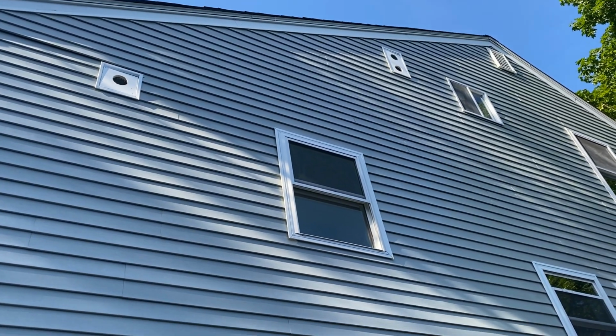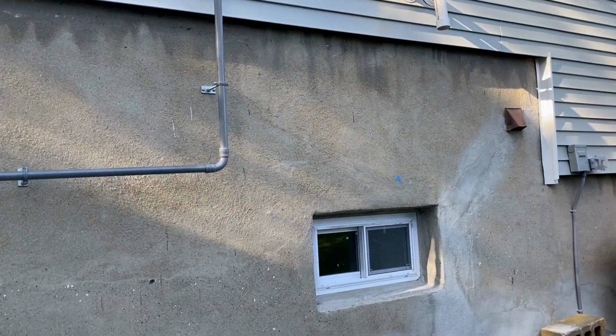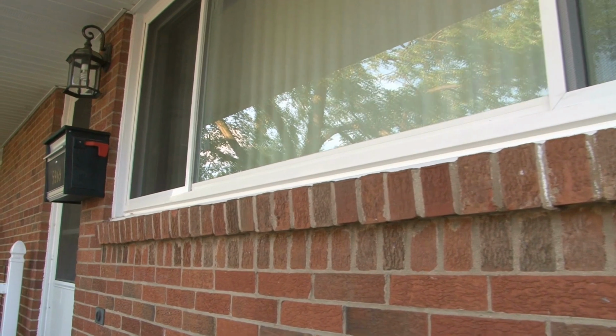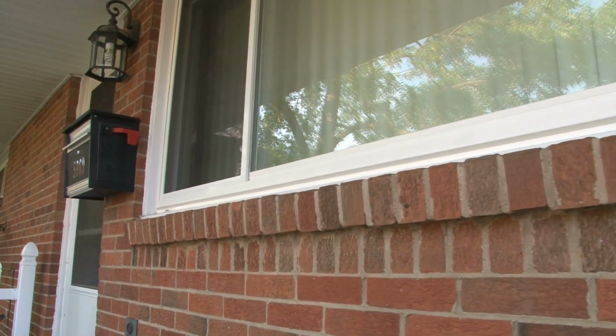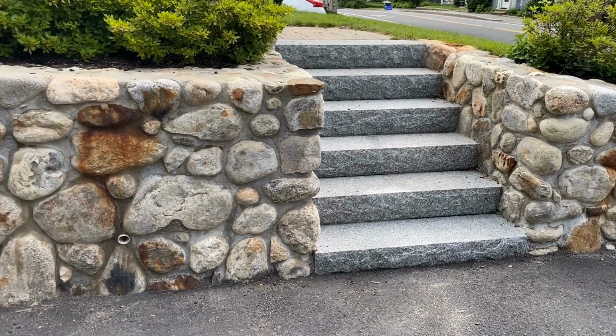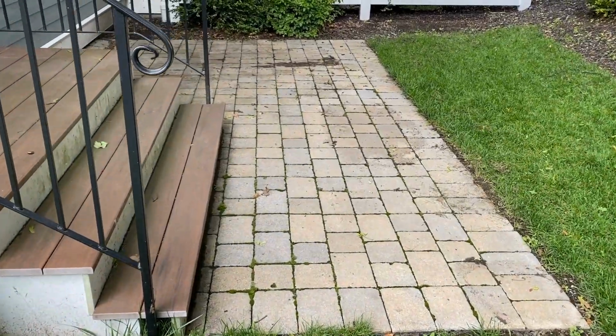Check out the siding. What is the material? Is it uniform in color and shape? Look out for discolorations, bubbling or peeling, or wavy patterns. If the siding is brick, look for mortar between bricks. Check out for cracks, loose or damaged bricks. The stairs, do they have chips? Is the hand railing sturdy? And is it actually present?